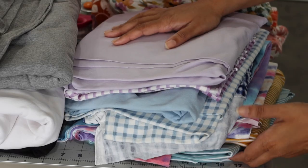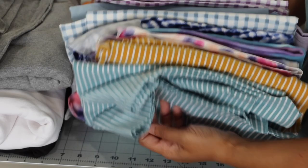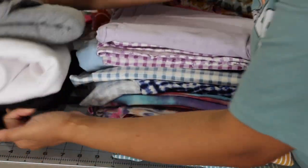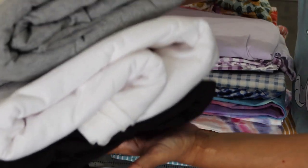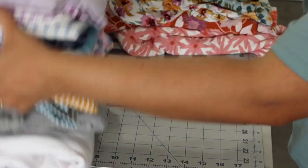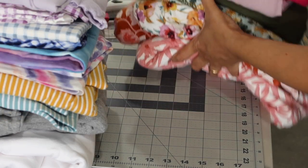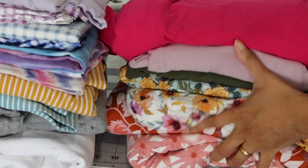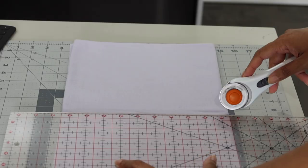Yep, you've heard enough from me for now. I'm going to take you straight over to my kitchen counter, which also doubles up as my cutting space. This is what I'm working with. I've just picked out the fabrics that I want to work with. That's stack number 1, 2, and 3. Plenty to do, so we're just going to get started.